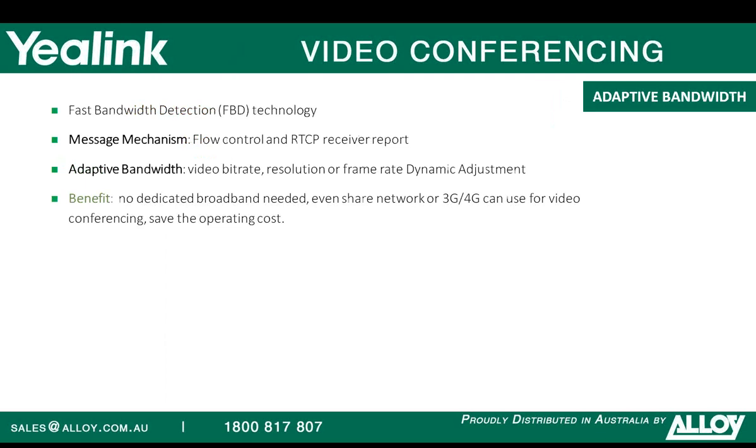Okay, as well as the lower bandwidth, we also have the adaptive bandwidth capability. Yealink support what they call fast bandwidth detection technology. This is for endpoints on fluctuating bandwidth connections. We can utilize these products on existing broadband connections, and we don't need a separate connection for this. Because of that, there is the possibility of somebody downloading something which may change the bandwidth. Yealink can adjust the bit rate, the resolution, or the frame rate of the video to ensure we still have connectivity and a very user-friendly VC environment.